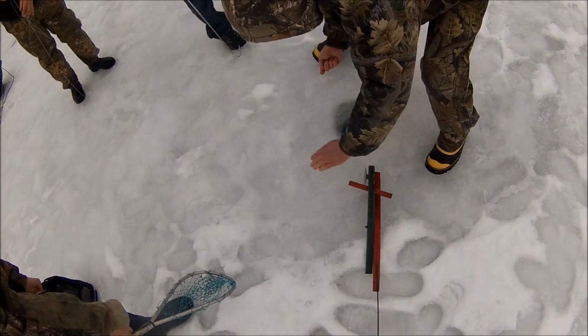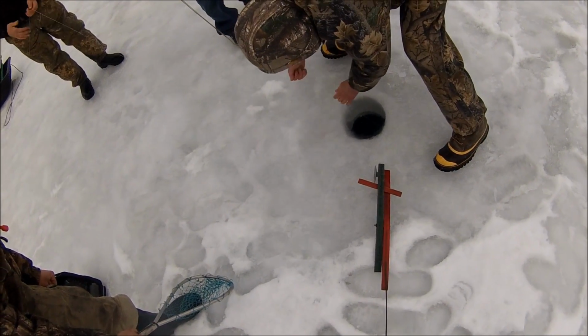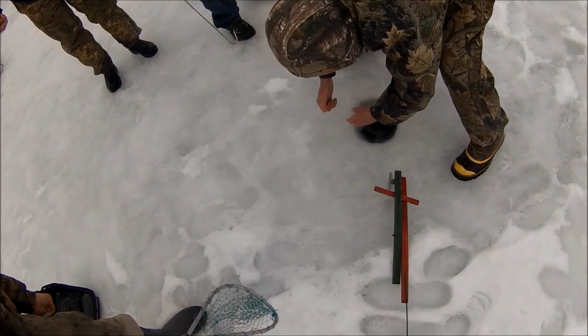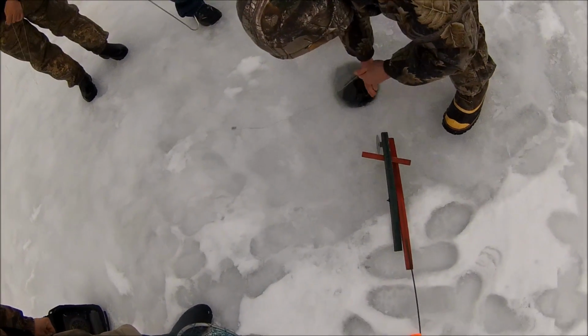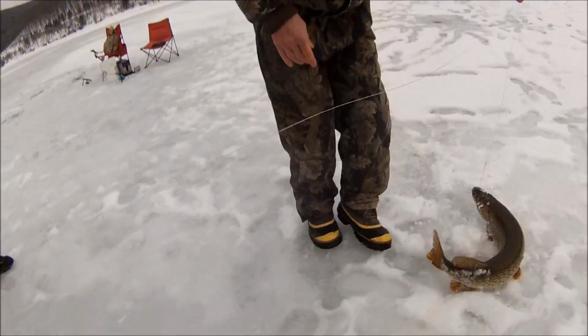I can grab him too if you want. I'm gonna drill another hole a couple feet away. That's the biggest pike I've seen on this particular lake. Holy shit. Right there. There you go. Nice, you got him, you got him.